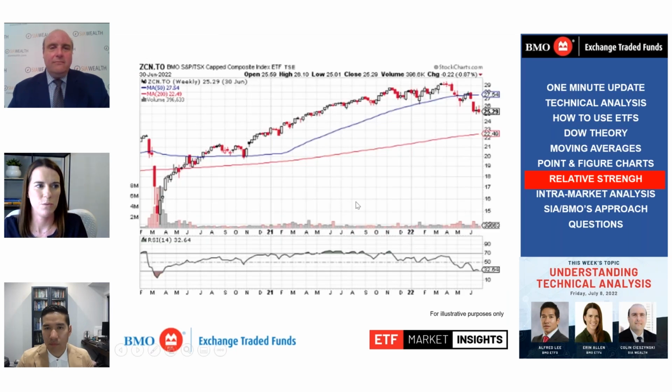Next slide. And what are we showing on this chart here, Colin? So this chart here gives us an example of the RSI indicator, which is, as I say, a little bit different than relative strength. What the RSI measures is the relative strength of a stock against itself over a number of periods, and the default is usually either 10 days or 14 days for the RSI.